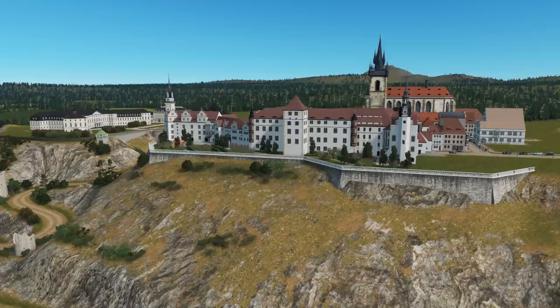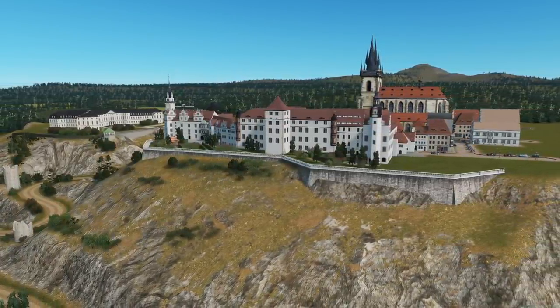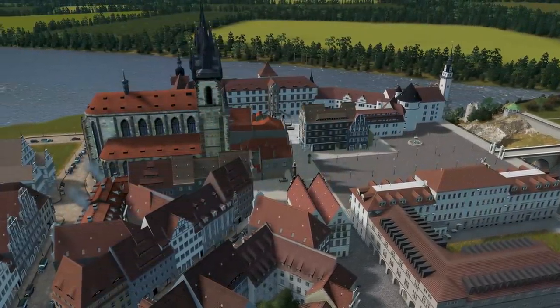In the last episode, I mostly outlined the idea of this project and also started building the part of the city on this hill by the river, where there are the castles, palaces, and a cathedral.